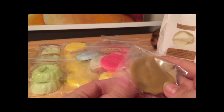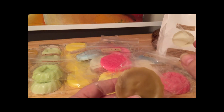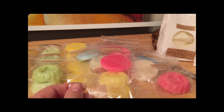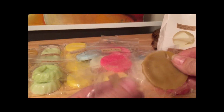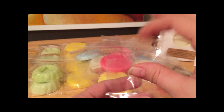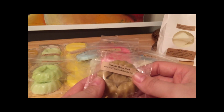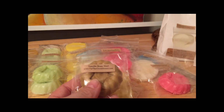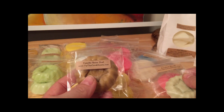Vanilla Bean Noel. This is a classic. I think I might have gotten this straight before. So it's a very light scent. I'm not getting much from it, to be honest. I could just be going nose blind because I've smelled a lot of things in this video. But I've had Vanilla Bean Noel in plenty of other blends and love it. And again, her stuff was so strong. I know I'm going to love this.